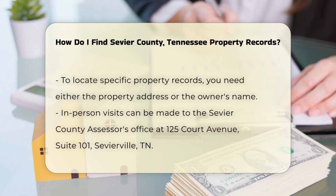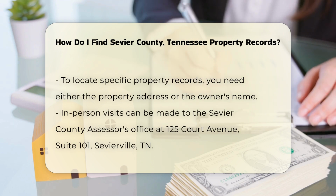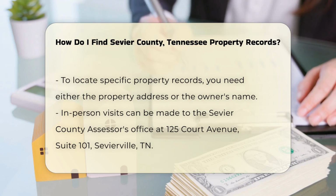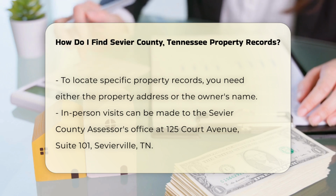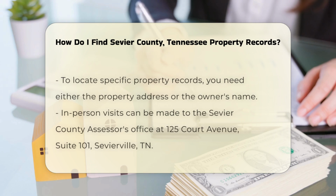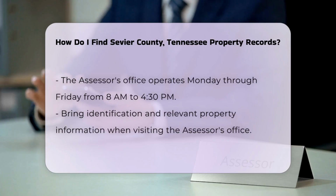If you prefer in-person visits, head to the Sevier County Assessor's Office, located at 125 Court Avenue, Suite 101, Sevierville, TN. The office is open Monday through Friday from 8 a.m. to 4:30 p.m. Bring identification and any relevant information about the property you are researching.